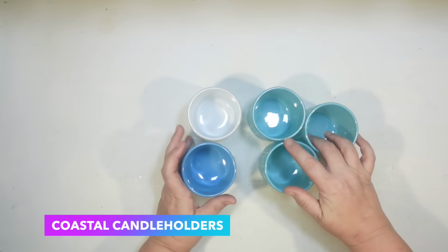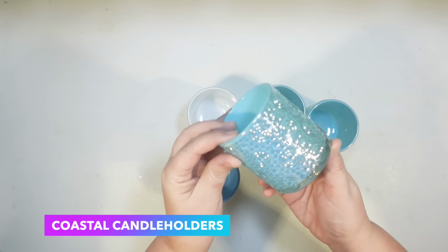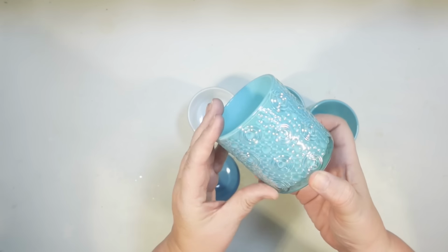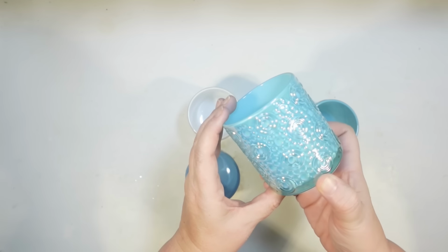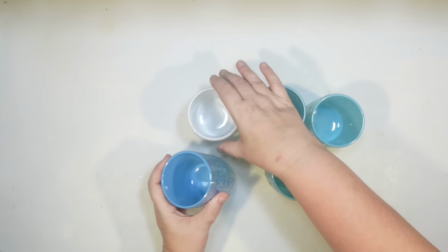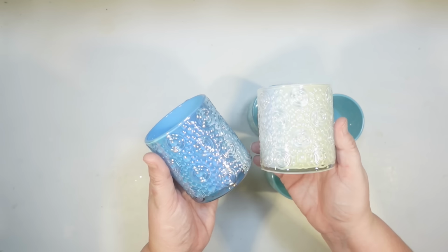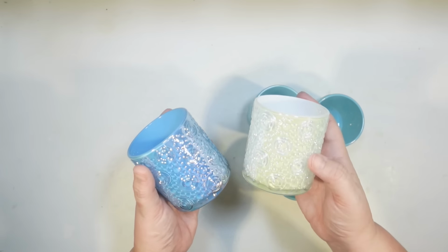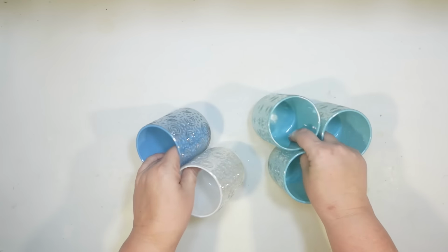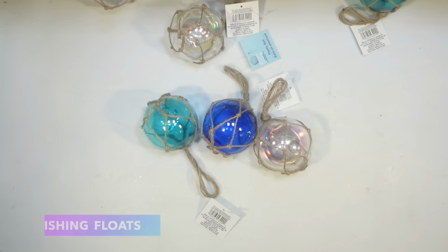These are definitely new this year, the coastal candle holders. Check out how gorgeous these are. They have a circle bumpy texture on them. I love this color, so I picked up three of these. I thought maybe I could put them together as a set on something, but they also have a darker blue and a white, and as you can see, they are beautiful. I think they're going to be really pretty with candles inside of them. So I was pretty excited to find those in the glassware section.